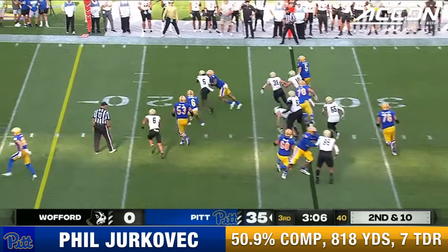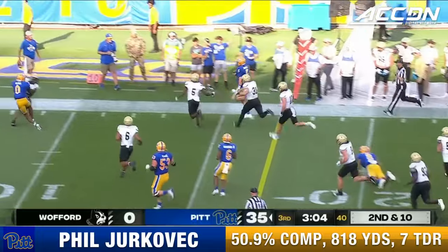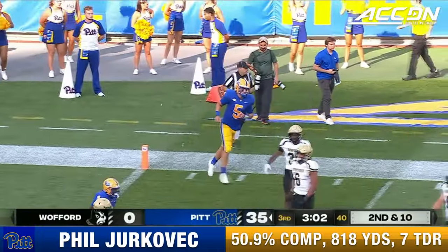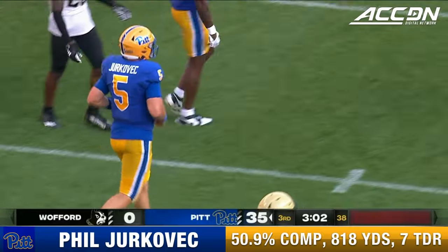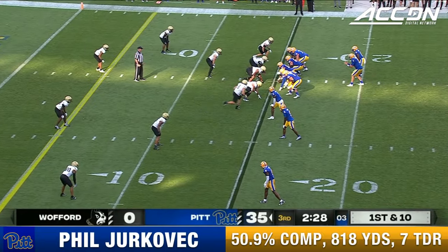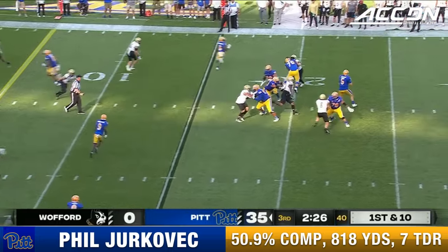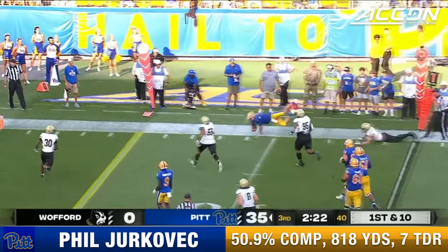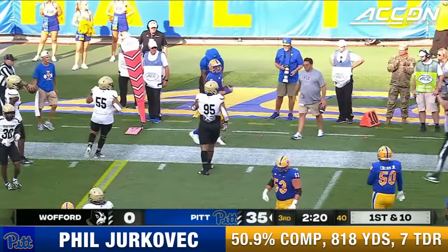Now on second down, Jurkovec keeps to the edge off the zone read. And he picks up a first down run out by Jihad Scales on a gain of a dozen. In the zone read, part of 174 rushing yards for Pitt, just one for Wofford. Pitt picks up the pressure off the edge. Jurkovec tucks and is submarined.